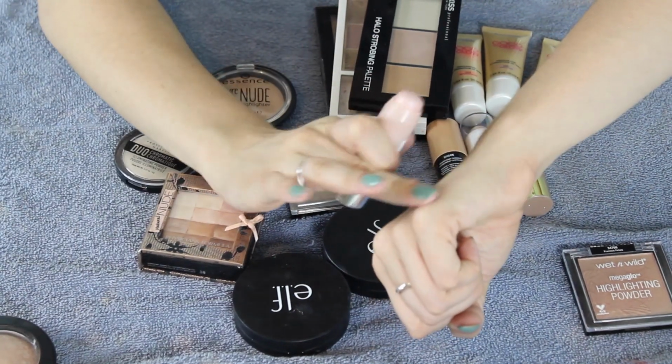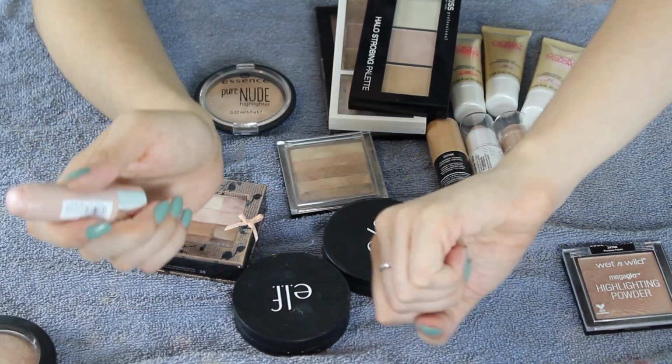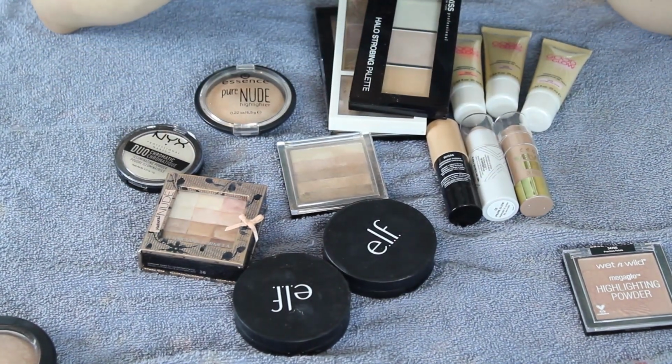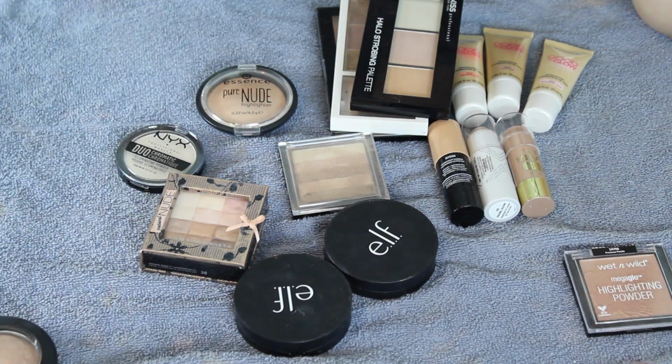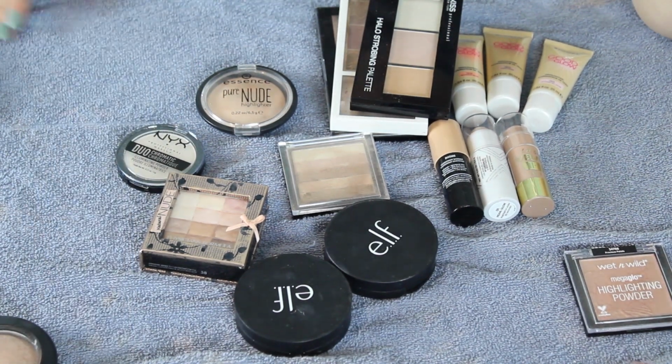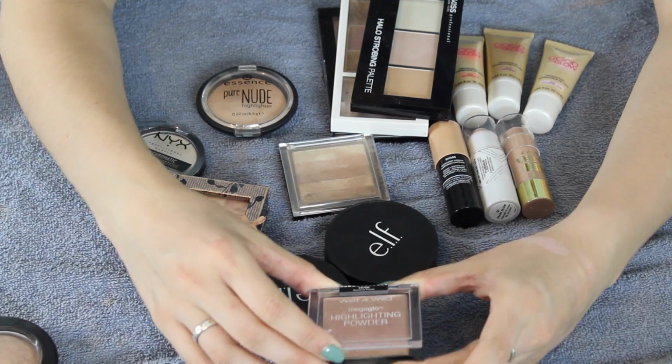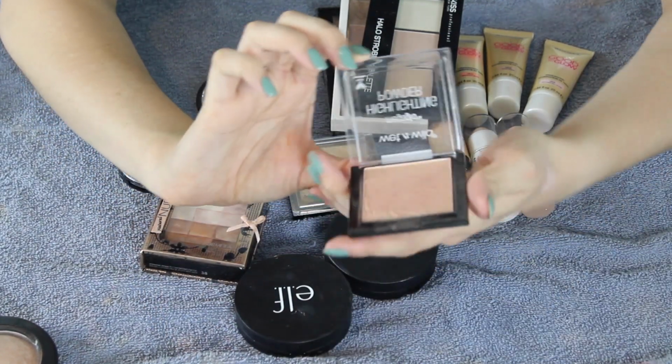And to be honest, I'm not really sure how I feel about that, so I might pass it on. It's just a little too pink for me. So I'm going to pass. Wait, where's my pass file? Here it is. Okay. This is the Wet n Wild Precious Petals Highlighting Powder.